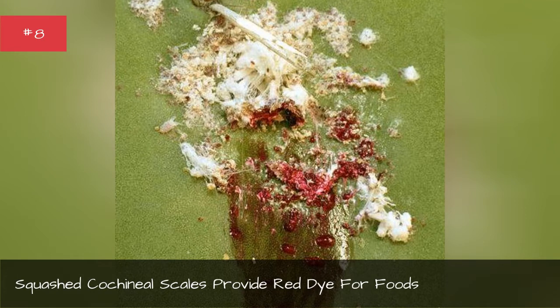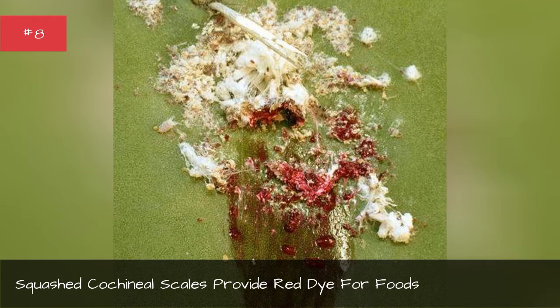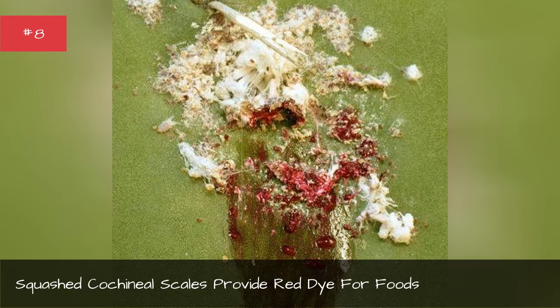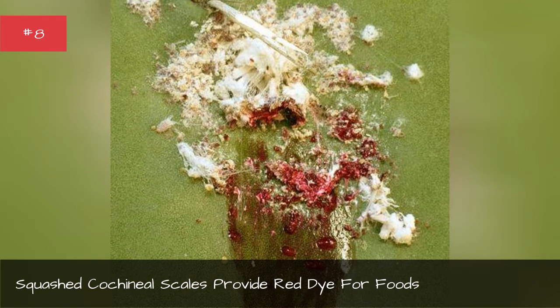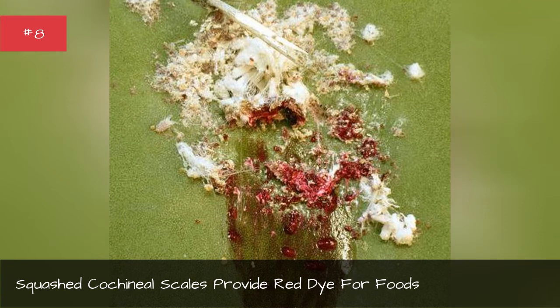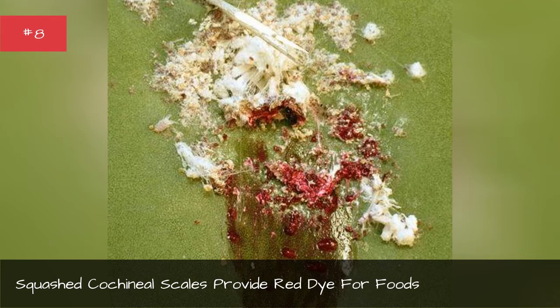In order to provide vibrant red coloring for everything from red velvet cake mix to Starbucks strawberries and cream frappuccinos, female cochineal scales are squished into a bug slurry, and their pigment is extracted and added to food mixes. Never fear, the FDA requires food companies to label cochineal dye since it's not only not kosher, but also causes allergic reactions for some.